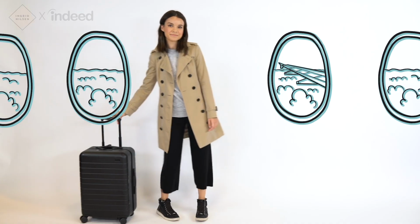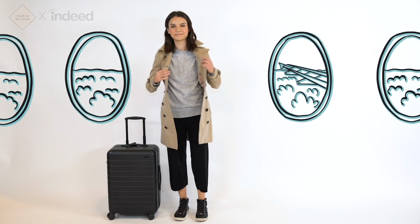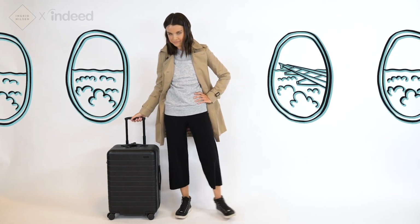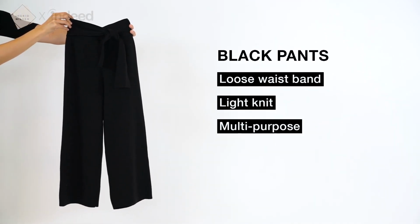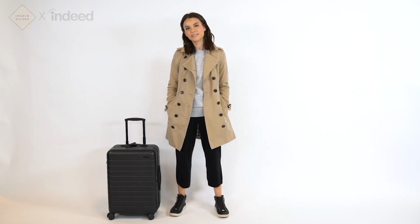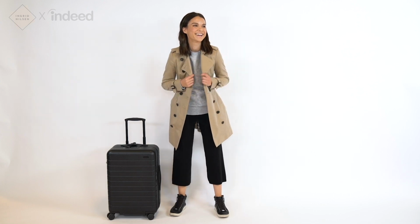When I am on a plane, I want to be comfortable, but I also want to make sure that the pieces I'm wearing can transition into other outfits on my trip. In this outfit, I paired a trench coat with a gray sweatshirt, black knit pants, and comfy black sneakers. When I'm on a plane, I just want to be comfortable. So that's where these black knit pants really come in because they're light, breathable, loose, they move around with me, and the waistband isn't tight, so I can sit comfortably for a long period of time on a plane.